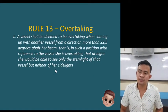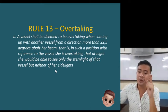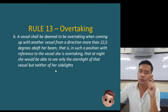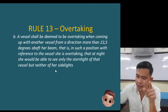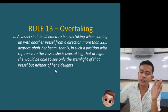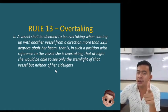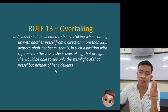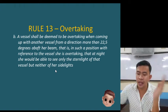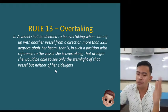Okay, to continue, paragraph B. A vessel shall be deemed to be overtaking when coming up with another vessel from a direction more than 22.5 degrees abaft her beam. You can still remember the term abaft the beam from your other subjects. That is in such a position with reference to the vessel she is overtaking that at night she would be able to see only the stern light of that vessel, but neither of her side lights.